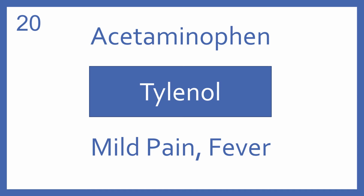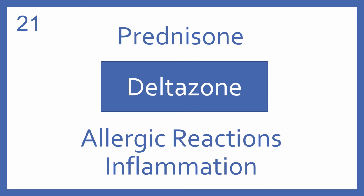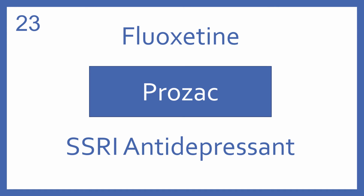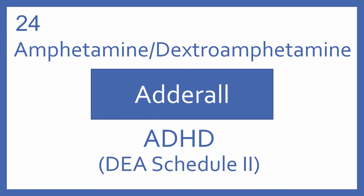Acetaminophen, brand name Tylenol. Acetaminophen is a medication for mild pain and fever. Prednisone, brand name Deltasone. Prednisone is an oral steroid for allergic reactions or inflammation. Escitalopram, brand name Lexapro. Escitalopram is an SSRI antidepressant. Fluoxetine, brand name Prozac. Fluoxetine is an SSRI antidepressant.